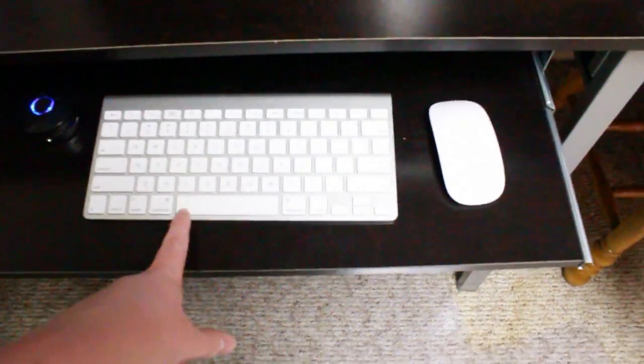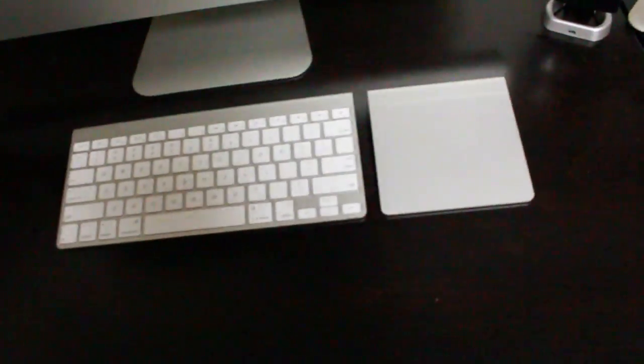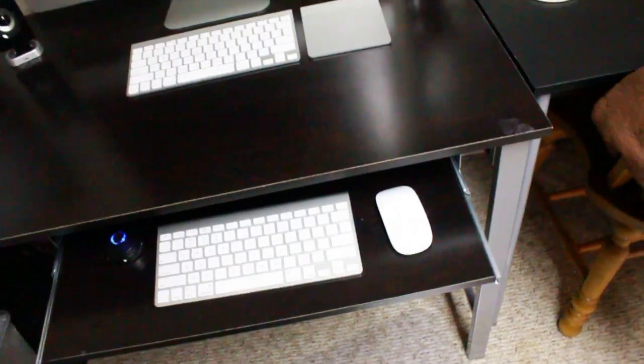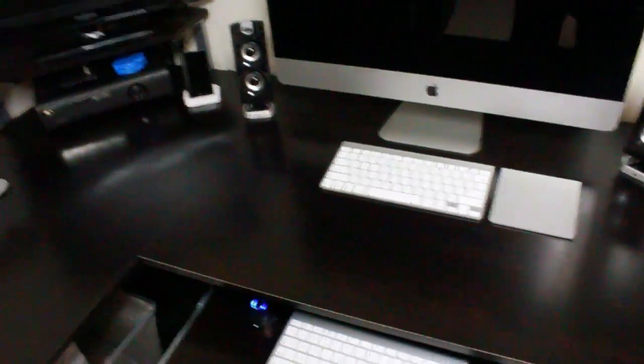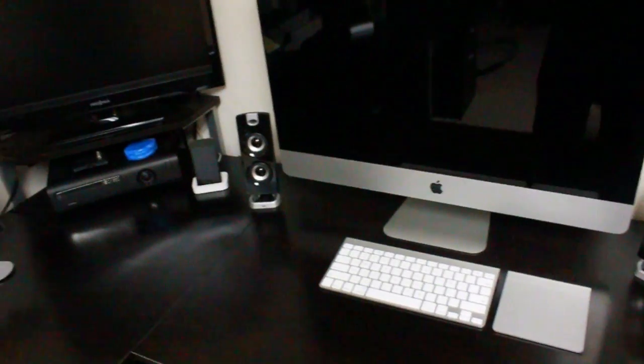I got a keyboard here, Magic Mouse, and another keyboard here, and another Magic Mouse. And the reason I got 2 keyboards is because when I got my first Mac, the MacBook Pro, I bought a keyboard for it. And then when I got the iMac, obviously it came with one, so I decided why not just use them both, because I like it like that.